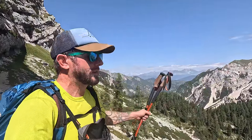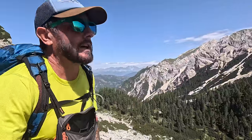Face my fears on this one. I'm going to have to. There's no getting round some of the knife edge ridges and via ferratas and all that sort of stuff. I've just got to get my head round it and crack on, face my fears. Because bravery and being brave doesn't exist without fear. You need fear to be brave.